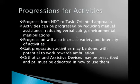So, progression of activities. We would initially work towards restorative treatments, and then with time we would see how the patient will progress, and using clinical judgment we would determine if the patient would need compensatory treatment. So we said we'd progress from NDT to task-oriented approach.